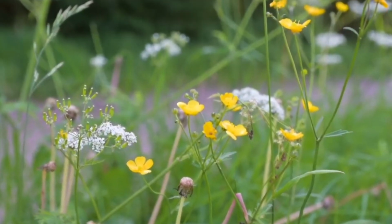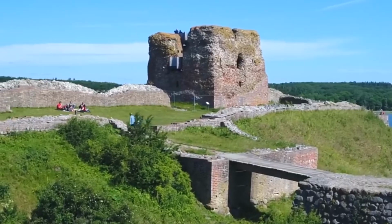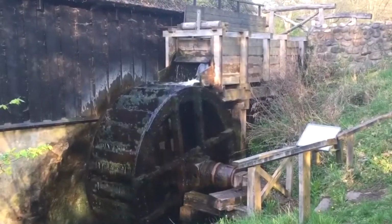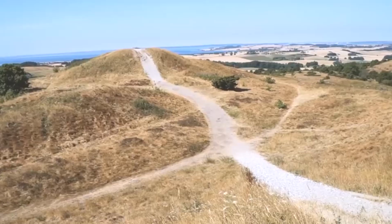Some recommended attractions of this park are the forest areas of the Skodsbøl, the ruins of Kalø Castle, and the Uldbjerg Watermill. Granite burial mounds, dolmens, and passage graves dating back to the Stone Age can be seen everywhere around the park.